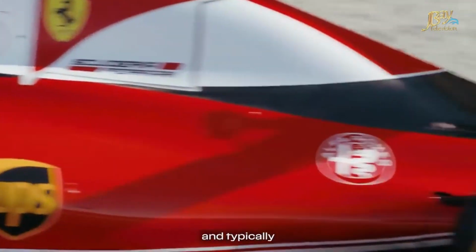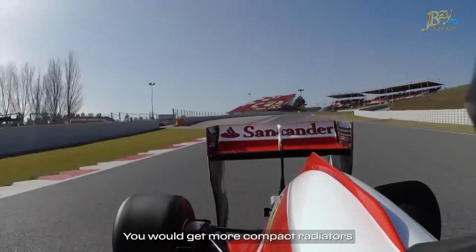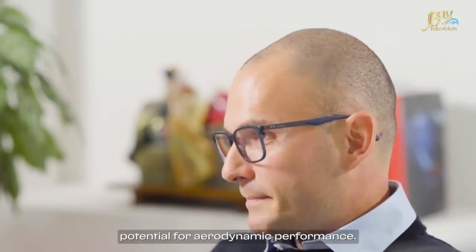And typically, you would see a trend of the cars shrinking more and more in size towards the back. You would get more compact radiators, a more compact power unit, a smaller gearbox, and all this was just freeing up potential for aerodynamic performance.